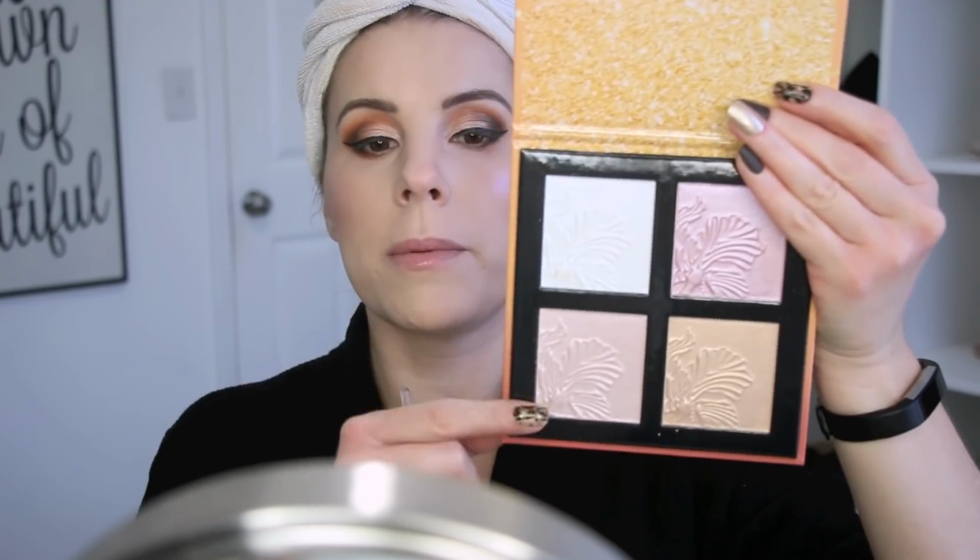So, if you're the same skin tone as me, you're only going to be able to use these two shades. But I feel like if you were medium, you could probably get away with all of the shades in this little palette.